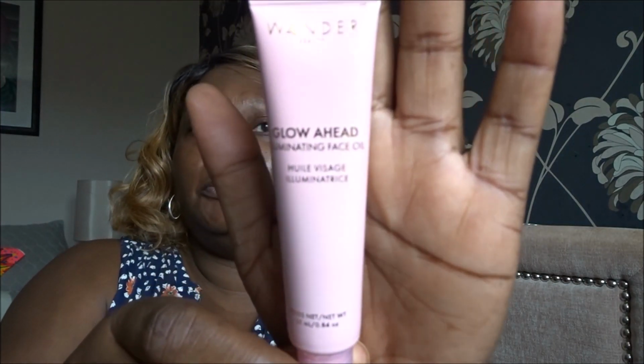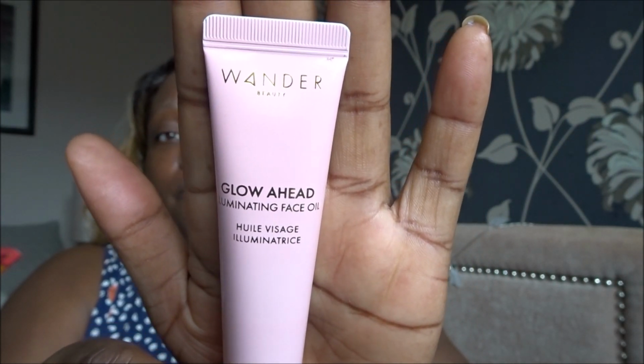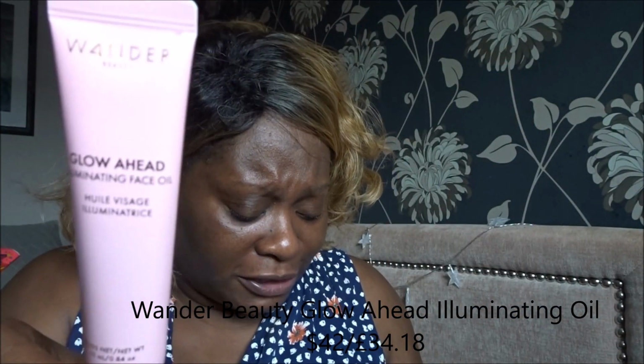The second item is this. It's from Wonder Beauty. So Wonder Beauty seems to be a very popular beauty box brand. I've never heard of this brand until I started doing beauty boxes. And so UK boxes and US boxes seem to always have Wonder Beauty products in there, and they do have some good products. You know, I've had masks, I've had all kinds of products from Wonder Beauty.